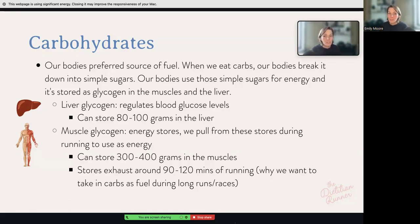Now, it's important to note that these stores typically get depleted around 90 to 120 minutes of running. So that's an hour and a half to 2 hours, right? But your marathon training, your long runs, the race itself is going to take you longer than an hour and a half to 2 hours for all of us, right? And even elites typically run longer than that. But this is why we want to take in carbs as fuel during long runs and races. This is why we want to use gels. This is why we want to drink carb-rich sports drinks. I'm getting ahead of myself a little bit, but we'll talk more about long run fuel.